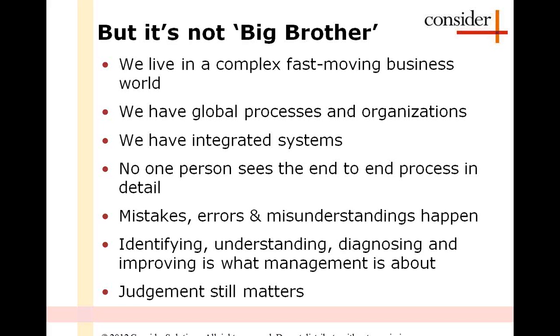I mean the fact that we've implemented global processes, global organizations, we've got integrated systems that span the world. And these days, very rarely does one person ever see the end-to-end process in detail. Very rarely do you actually see even a single instance in detail. With shared services in different countries, with process owners, which might be regional or global, we're talking about a massive increase in complexity. And this is all about helping us get to standardization and helping us get to better operating efficiency. So mistakes, errors, and misunderstandings happen.